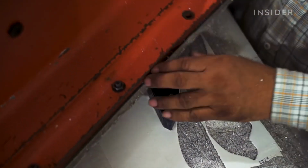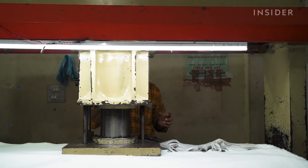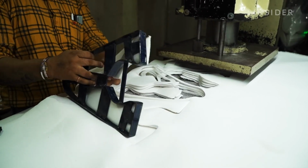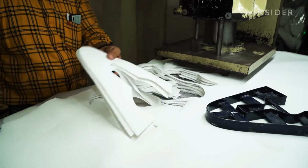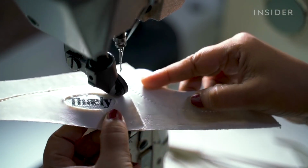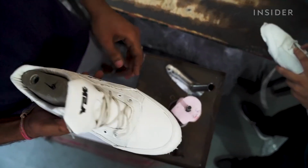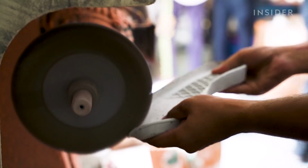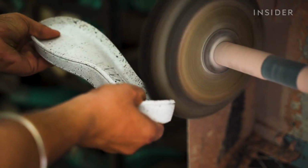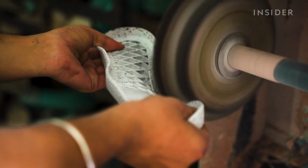First, Thaely Tex sheets are die-cut using metal forms. Other patterns are cut from rPET fabric, which is made from recycled bottles, and woven into something like canvas. The workers stitch the two types of materials together. The assembled upper gets stretched out. Thaely's soles are made with crumbs of industrial rubber. A worker needs to rough the sole on this grinder, so the glue added in the next step will adhere.